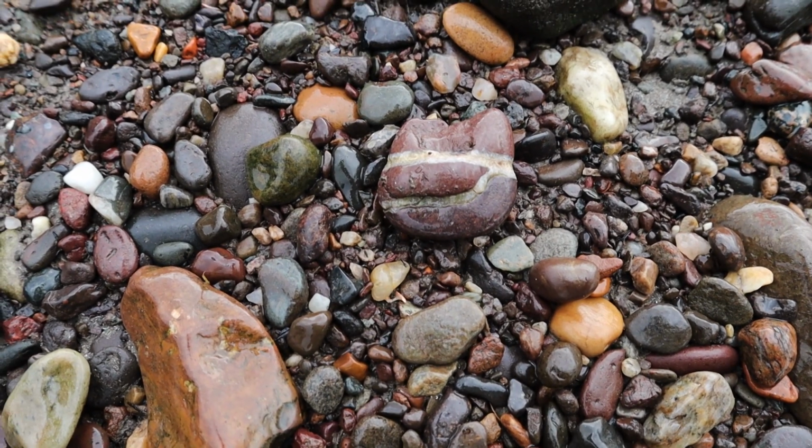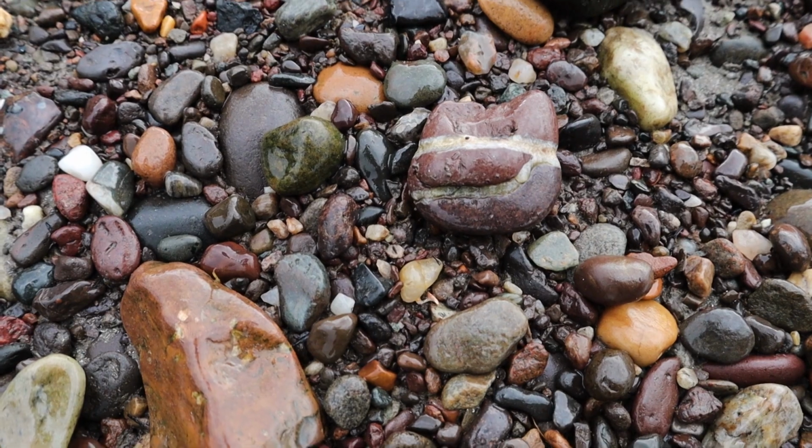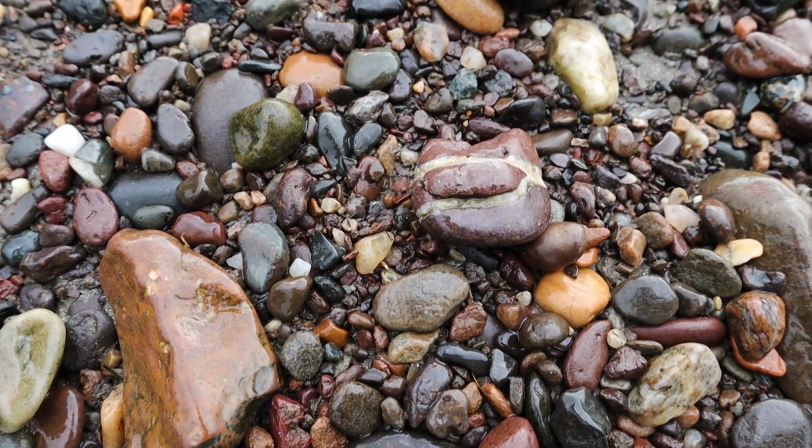I think that's a wishing stone. Certainly looks like it. It's a very interesting one. Not quite sure what this double line round here means. Goes back to a single line, cranks off there. But you know what? I think it's a wishing stone.